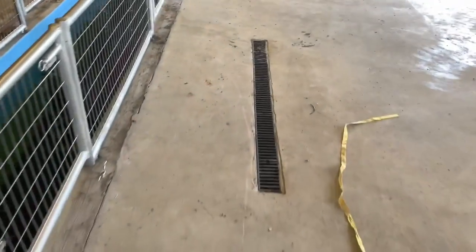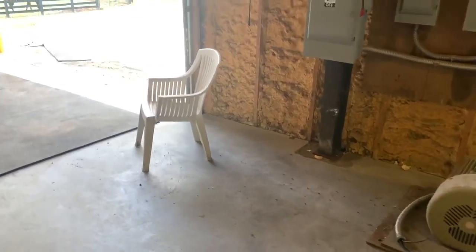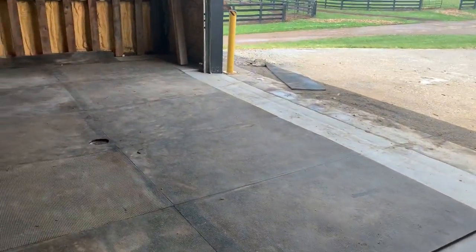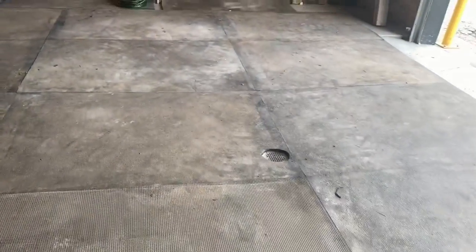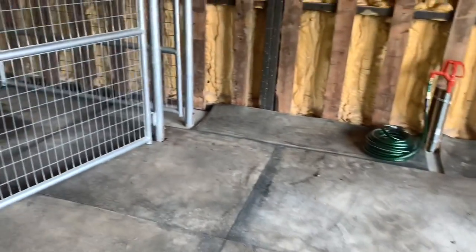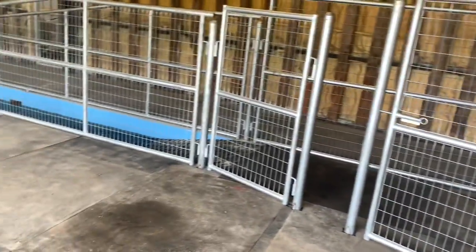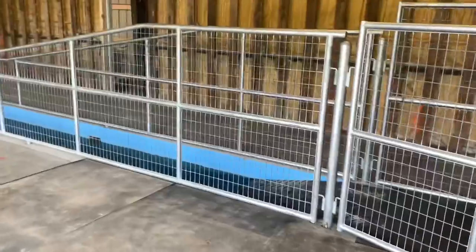There's our floor drains, trough drains. Floor drain here for the wash and a hydrant. And this is where they bring the horse in, and into the pool.